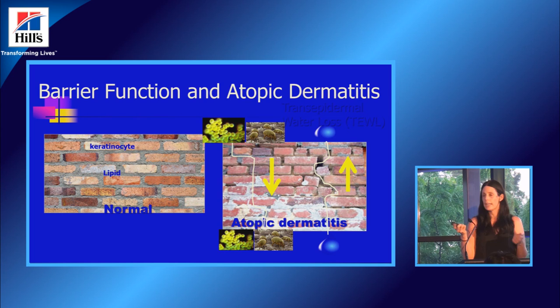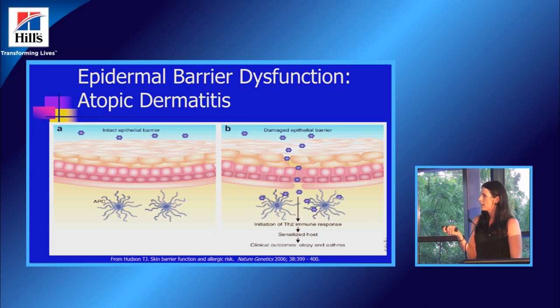And so this is a nice little picture here. So this is our intact epithelial barrier, so normal dog, and hovering around under the skin are our antigen-presenting cells. And they're going to be pretty unexcited in a normal dog because we're not going to get a lot of allergen penetration. But in a dog with atopic dermatitis, we get our allergens penetrating, and then they're binding to these antigen-presenting cells and stimulating an immune response. And then we may have atopic dermatitis.